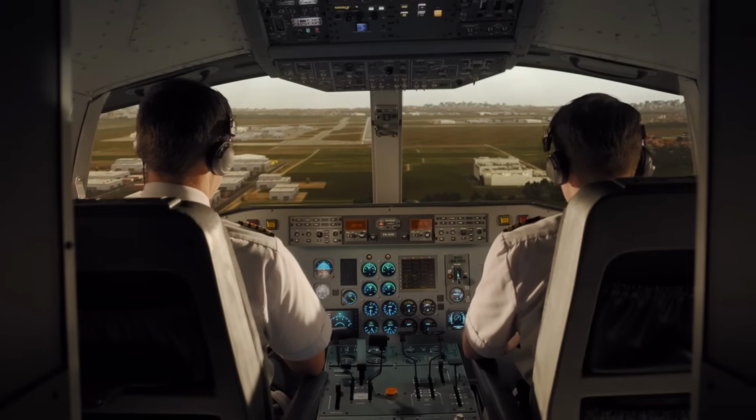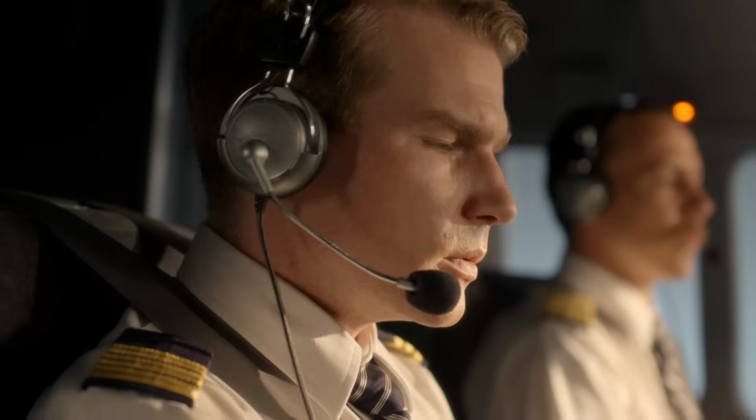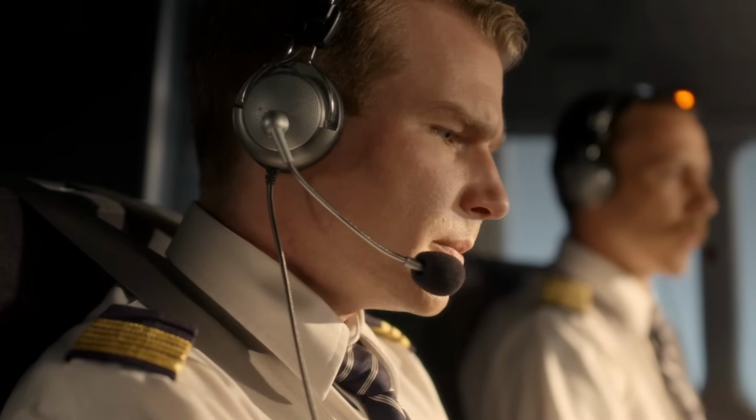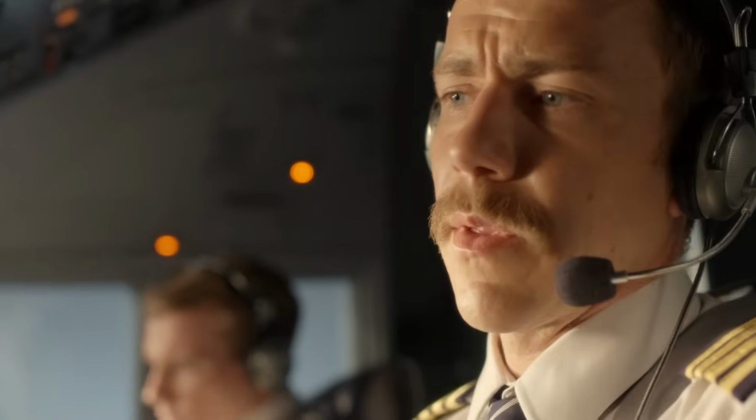KLM 433 is just 500 feet above the ground. Watch your speed. The plane has slowed to a dangerously low speed. I'm on it.